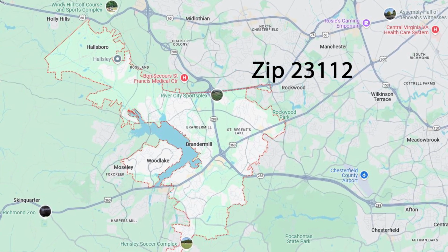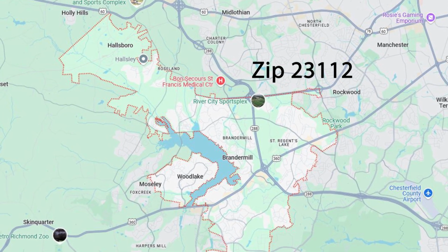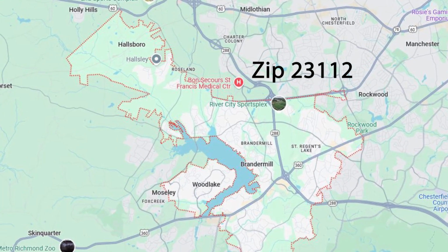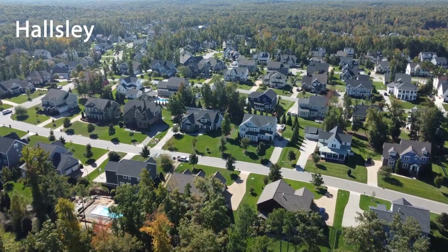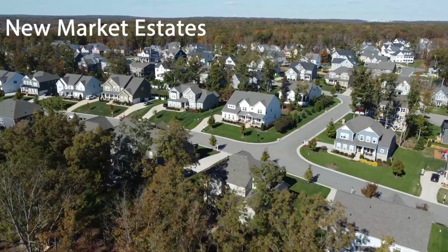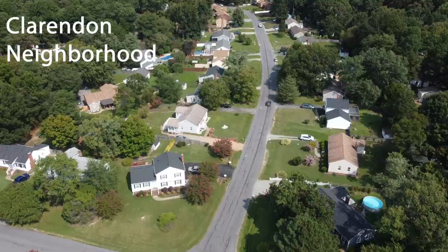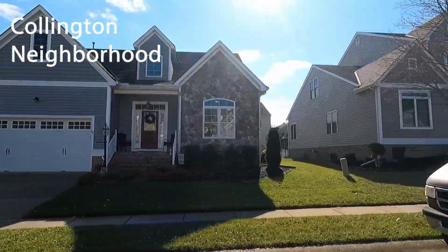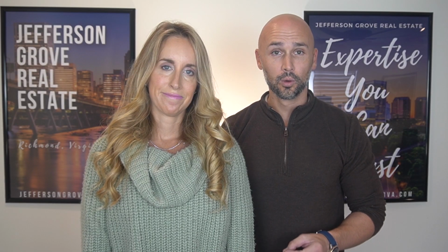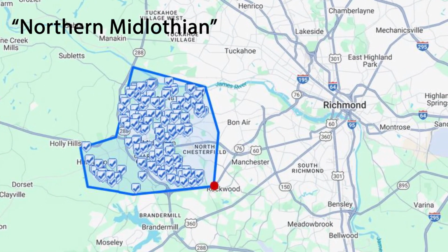23112 is a very interesting zip code, which is predominantly south of Highway 76, but has a few outlier areas that border the northwest section of Middle Midlothian, and include some outlier neighborhoods that are very expensive compared to the rest of 23112. 23112 includes many of the starter home neighborhoods in southern Midlothian, and the majority of the real estate there is much cheaper compared to the areas further north. For the purpose of this video, we're going to stick to what I call the northern Midlothian area, which again will be the parts north of Highway 76.